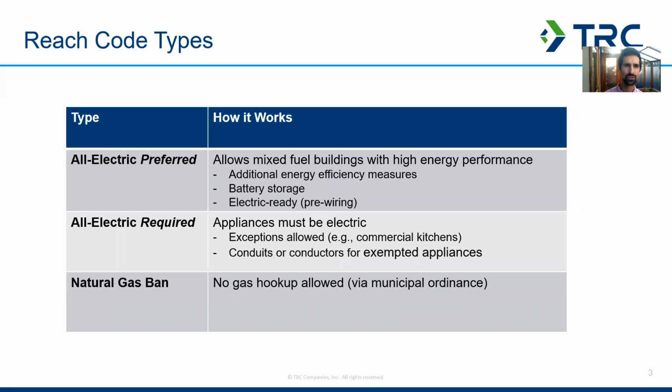The types of reach codes are all electric preferred, all electric required, and the natural gas ban. All electric preferred allows for mixed fuel buildings to be constructed as long as they achieve a higher energy performance. Typically, that's done through energy efficiency measures, but for residential buildings, that could include battery storage.